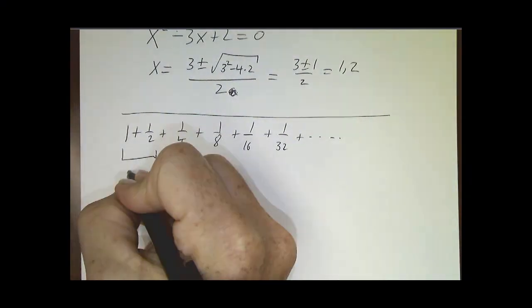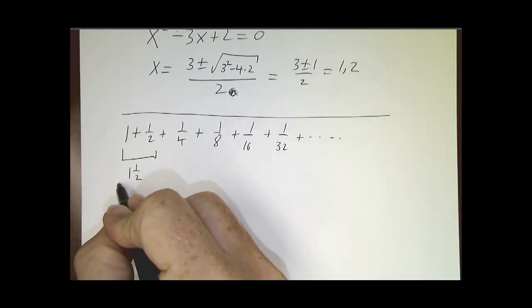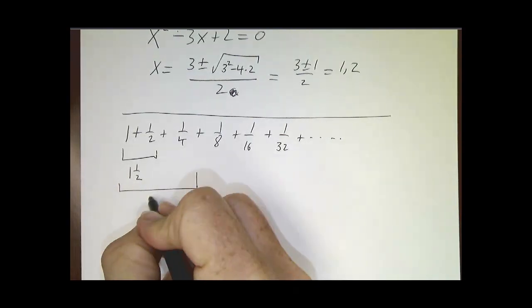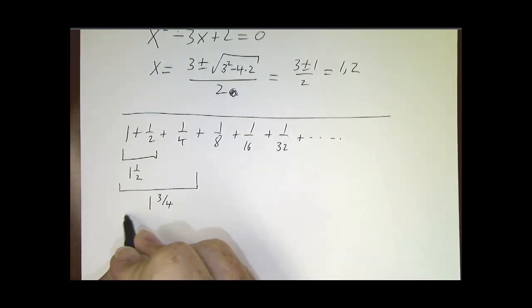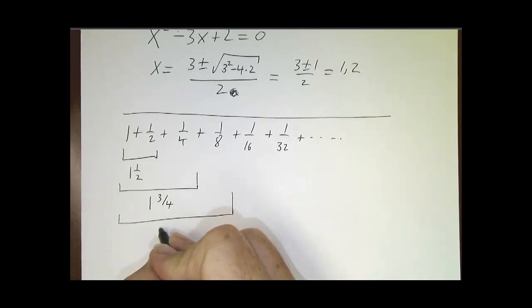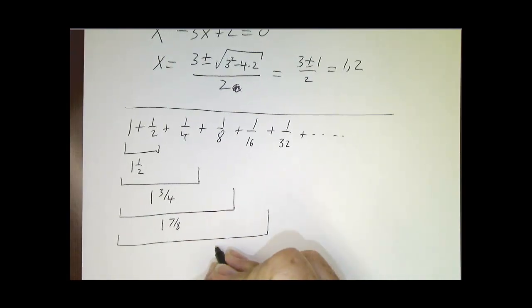Just add the first two numbers and you get 1.5, and 1.5 is reasonably close. You want a better answer? Add the first three numbers and you get 1 3/4. You want a better answer? Add the first four numbers and get 1 7/8. You want a better answer? Add the first five numbers and get 1 15/16.